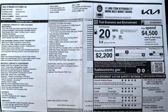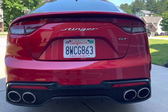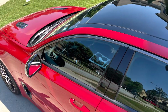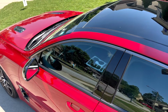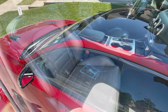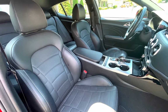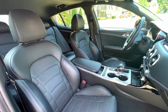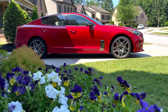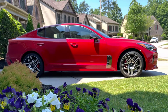But for those of you listening to all the rumors about the Stinger going away after 2022, not so fast. If you go over to Kia's website, they have listings there for the 2023 Kia Stinger. So you have at least one more year to get your hands on one of the most underrated luxury sports sedans on the road. There, I said it. So if you want to know if it's hot or not, the Stinger GT2 is pretty hot.